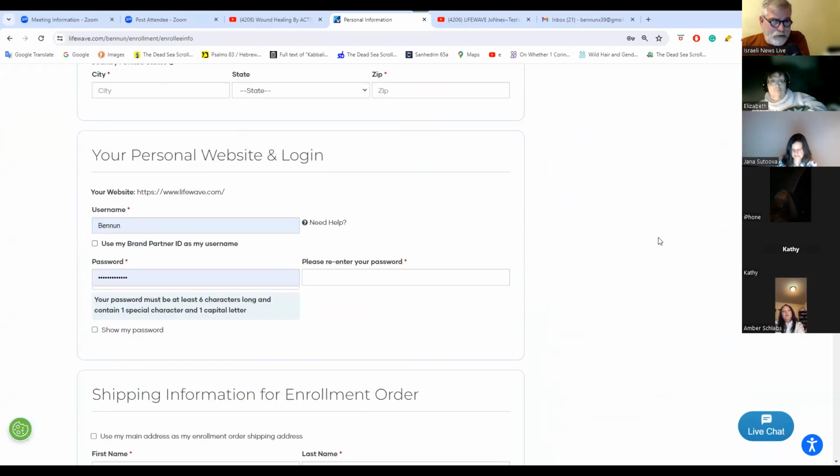Somewhere on here it is right here. Yeah, it's going to ask you about your personal website. What name do you want to give it? I think it's a great idea to use something that's associated with you, whether it be your last name and then X39. That way, when you get your website, it'll be lifewave.com/ whatever your last name is, maybe X39 if your last name's already taken, so that when you go to share your website with someone else, it's simple and easy.